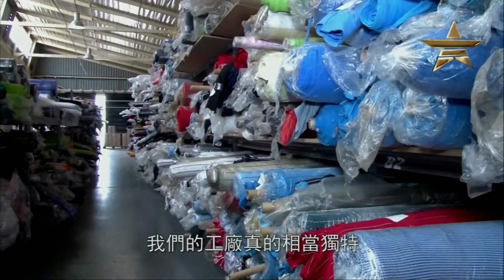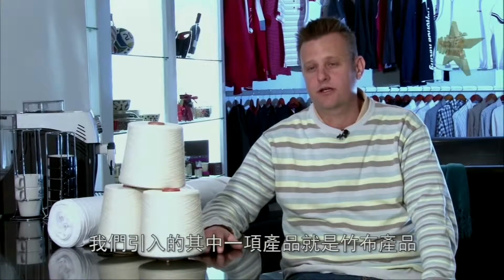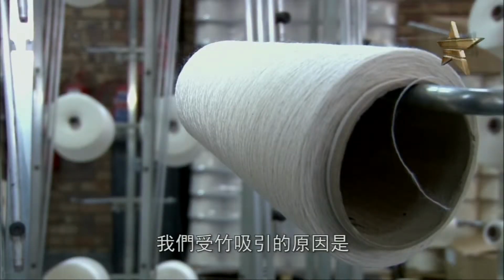Our factory is really unique in the way that we look at different products that we can bring into the market all the time. One of the products that we bring in is a bamboo cotton product. We bring in the yarn from the east. The attraction to the bamboo was that it is grown naturally and there are no pesticides used while growing it, so that's really great for us.